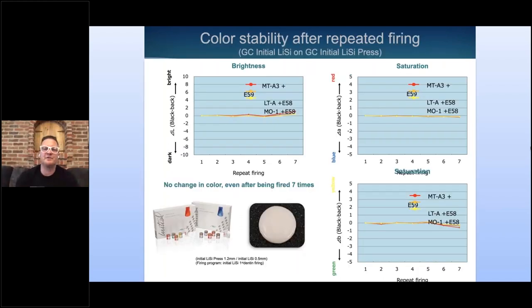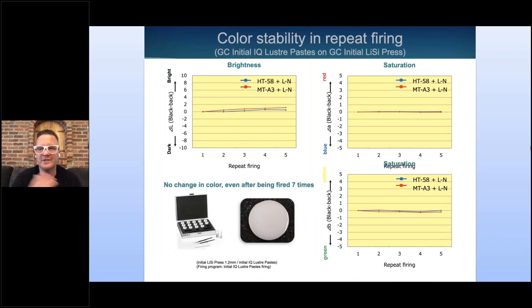Color stability after repeated firing, that's another really cool thing. You can fire these things a lot of times. I've actually done this test because I wanted to see, after you layered the layering ceramic on there and fired it over and over and over again, what would happen. Do all of the layering porcelains melt together and become like a gray mass? But literally it doesn't do that. And you can just try it for yourself.